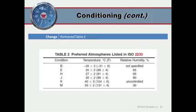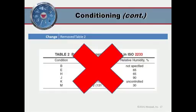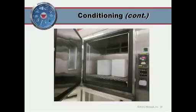So they also removed table 2. It is no longer there. So here is a picture of the packages placed in a calibrated chamber and the engineer programs the profile as requested. And Herb, would you like to talk about the placement of these packages?